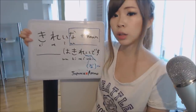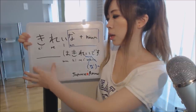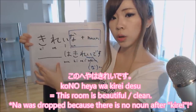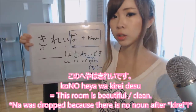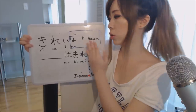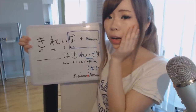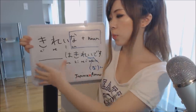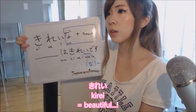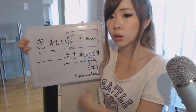If you say clean room, it's kirei na heya, right? But if I want to say this room is beautiful, then I say この部屋はきれいです. In informal speech, there is no desu, but still there will be no na. When you want to say, oh wow, how beautiful, without saying what is beautiful, you can say, ah, kirei. If you see a really beautiful view, you say, ah, kirei. You don't say kirei na because there is no noun following.